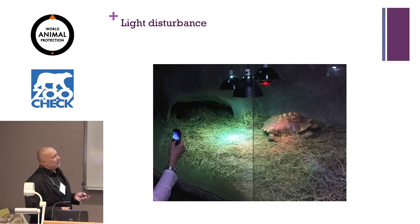And here are these large African tortoises. Same thing again, space-wise not so bad. But look where the heat lamps are, right next to the sleeping quarters. So now you have a photo-invasive environment straight away. It's disturbed by the light. Nobody had really thought this through at all.